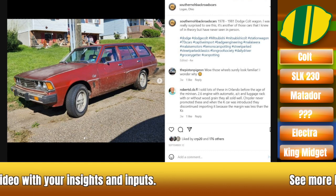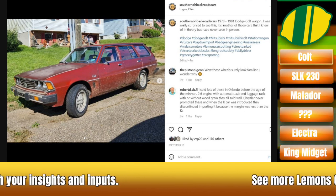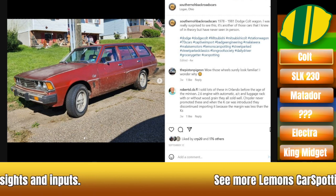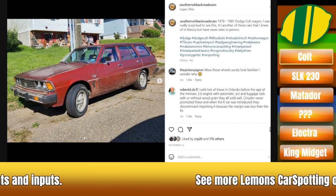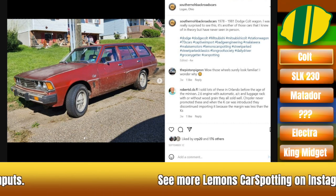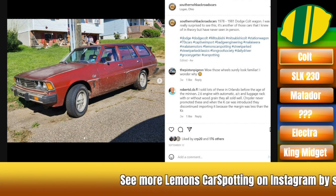Behind it, I think, is a 95-ish Civic hatch. Am I seeing that right? Yeah, I see it now. Yeah, sure. What do they call that? The EG Civic? I think I'm really bad at the chassis codes on those. Yeah. I don't want to dwell on this car for too long, but yeah.